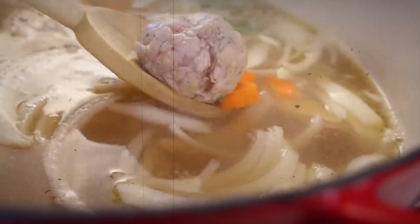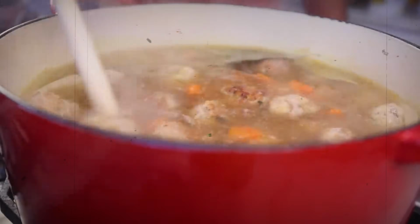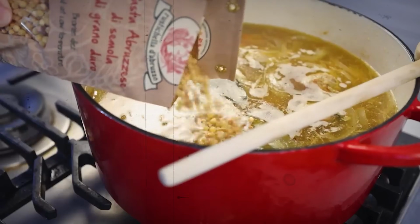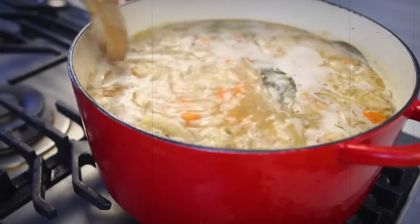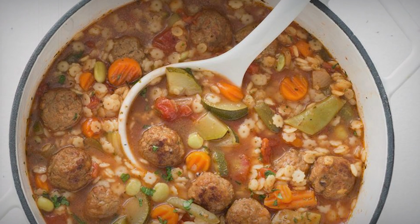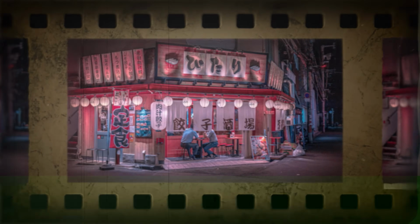Mix beef with breadcrumbs, egg, and seasonings to form tiny meatballs. In a pot, sauté vegetables, add broth and tomatoes, bring to a simmer, then drop in meatballs and pasta. Cook until meatballs are done and pasta is tender. This recipe continues to provide that sense of normalcy to families navigating sudden financial challenges.